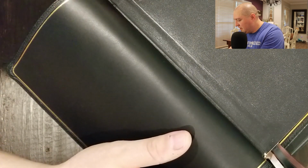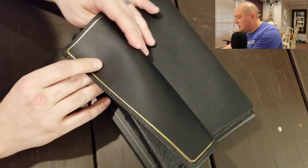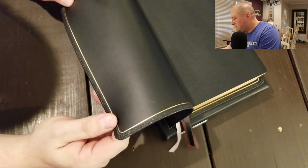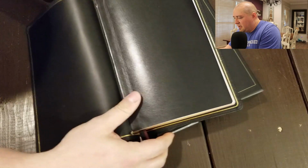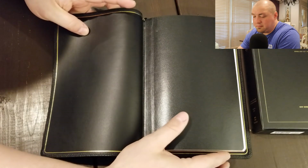It is edge lined, but you have really just not very good corner work. I mean, it's just really mishmashed. It looks very amateur hour. All right, so let's just run through this Bible really quickly.